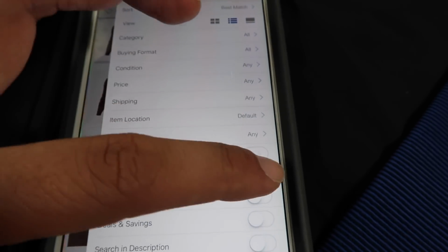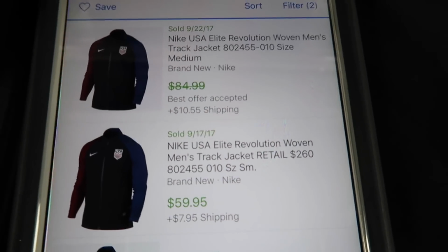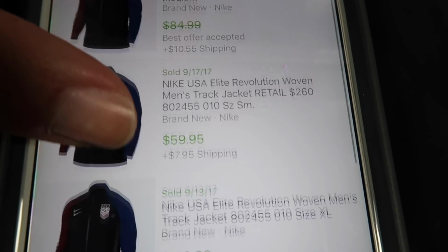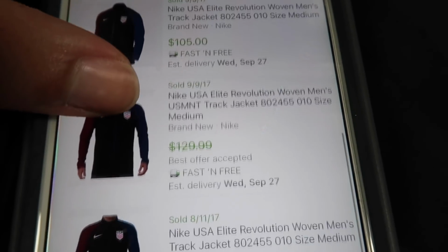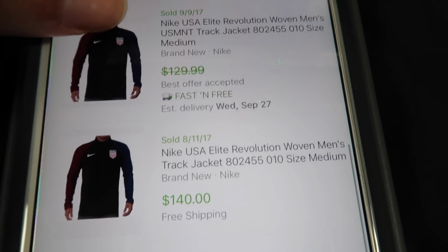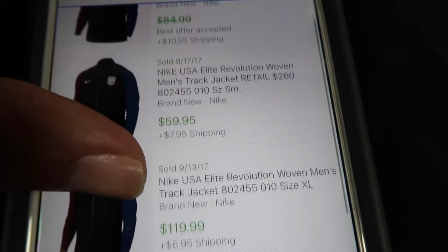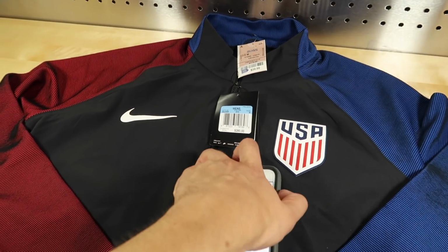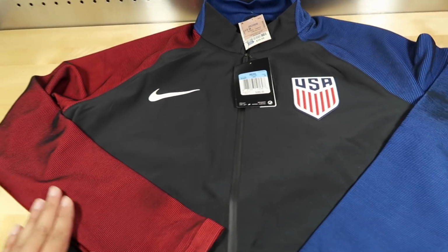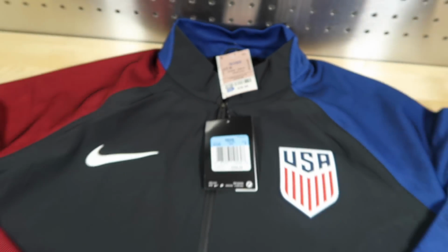Let's look at the completed listings real quick and see where we are at. Someone lowballed it at $59.95, which sucks, but the rest of them before that, $119, $105, $129, $140, and both of the mediums look like $140 and $129, so that's good right there. Currently, the only ones listed at medium were both at $120, I believe, so even at $100 for this jacket, I think that's a great steal for someone on eBay. Of course, the Ross price, that's just like a super steal at $39.99.